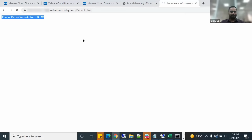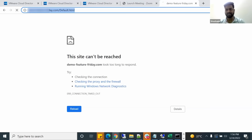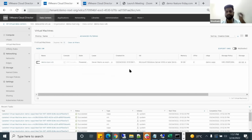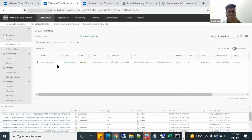Yeah. So right now, if you see this particular website, I'm not able to access it. It's still rotating since we have done the failover. So let me power on the VM. So the VM is booting.